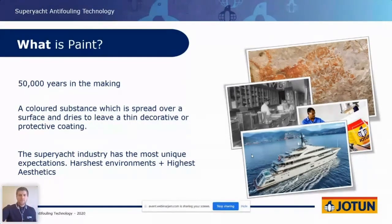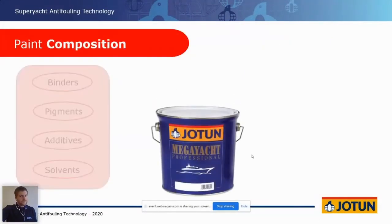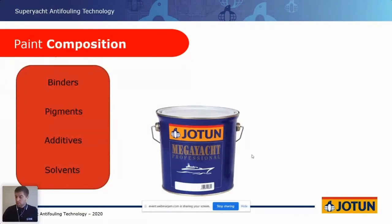Okay, so that's what paint is effectively. So, paint composition. Here we have a tin of paint. We break it down to four components. Some people break it down into five, but for our understanding, we break it down to four: binders, pigments, additives, and solvents. Within antifouling, just to be clear, the key elements that are important are the binders, and some would regard the biocides, which we'll talk about a little bit later, as being either a pigment or an additive.